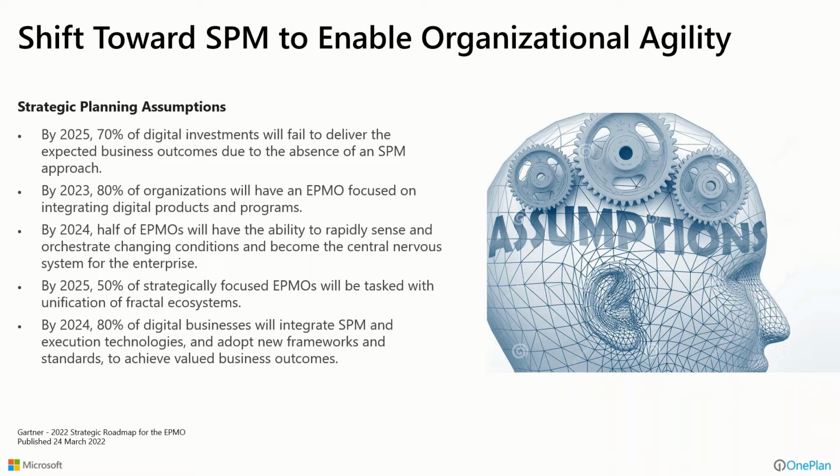By 2023, it says that 80% of organizations will have an EPMO that's focused on integrating digital projects and programs, meaning the consolidation of those different departmental PMOs and the somewhat fractured efforts that are going on through organizations today. By 2024, half of EPMOs will have the ability to rapidly sense and orchestrate changing conditions and become the central nervous system for an enterprise.